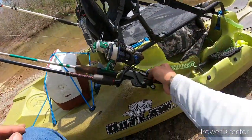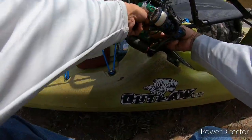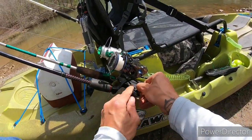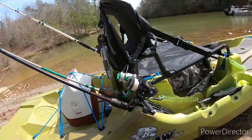Like so. And you got a bungee here that you can take around the reels and strap your rods down, and they ain't going nowhere.